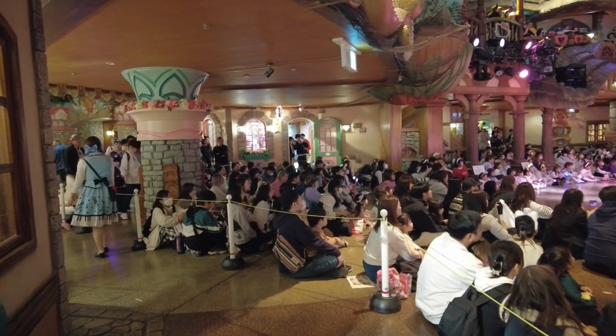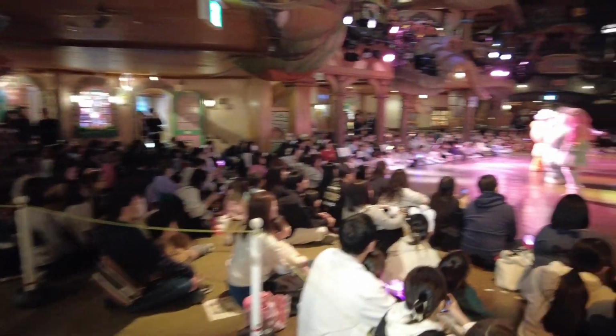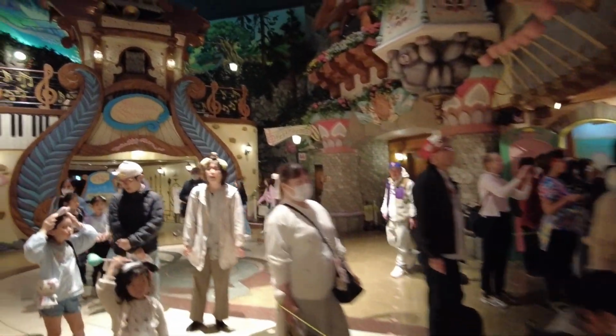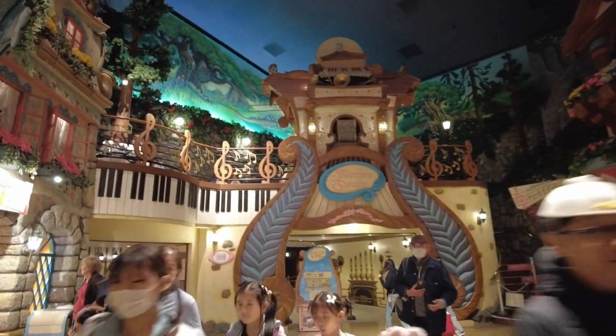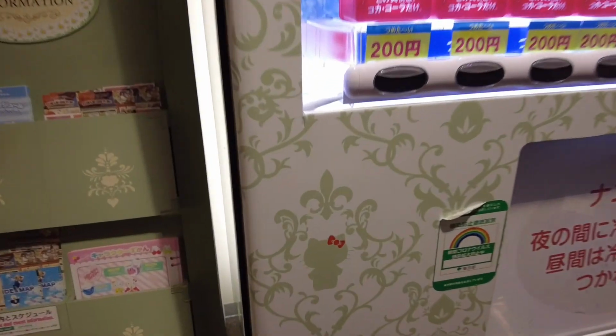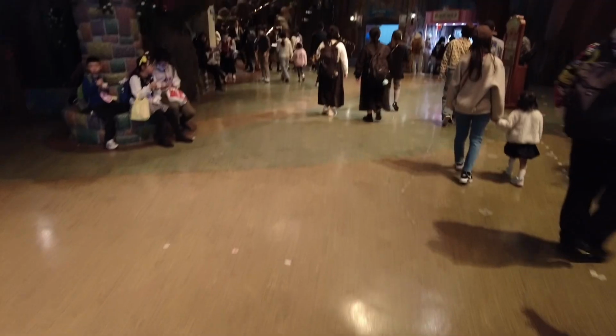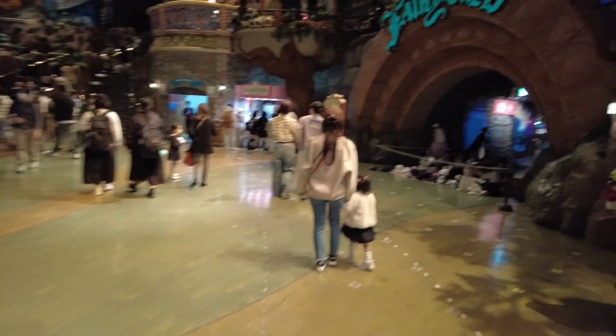And here we are trying to continue to explore the lower areas, trying to catch the show for a second without blocking the walkway. And as you go through here, there's little stores, there's these vending machines, which are, of course, themed to Hello Kitty and Sanrio and stuff like that. And there are various hallways that let you navigate around when the main area is busy.